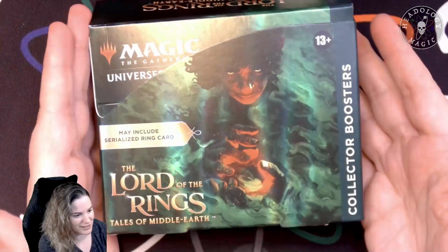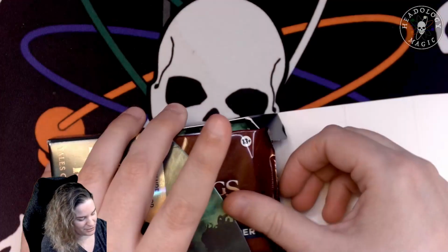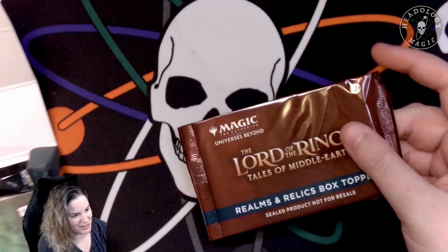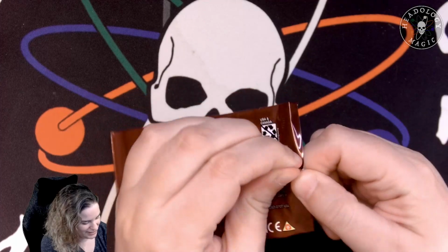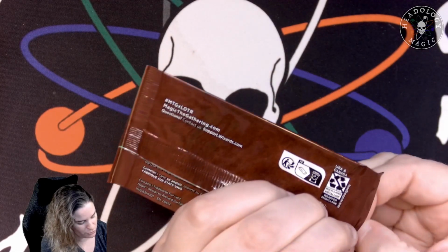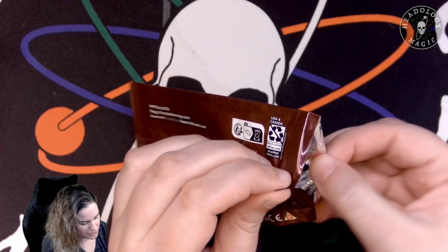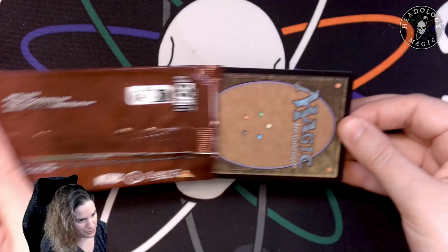So here we are. This is our box. We have this open. Here's the box topper. I'm really excited about this. I love these, the Realms and Relics. So here we go. Some of these are supremely hard to open. The box toppers usually are not, but I may have to get the scissors out again for something else. All right, what did we get?